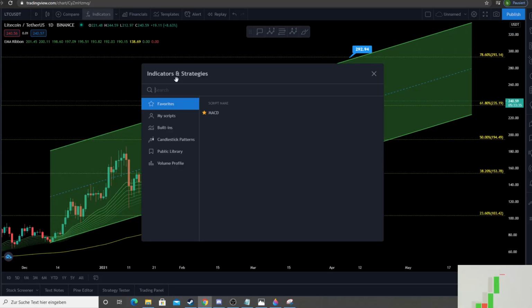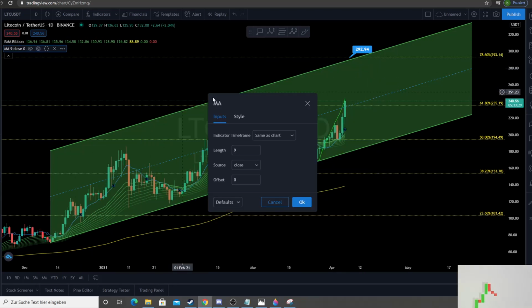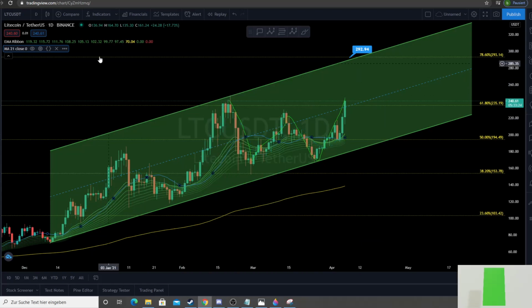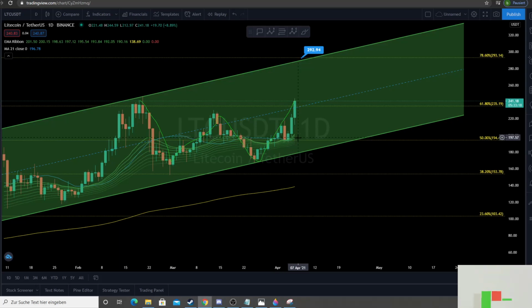So indicators. What's going on with the MA? For me, very interesting, MA21. Let's check this. The length is 21, okay, and here it is. This is the blue line. The blue line is normally an orange line, but for us, it's not important. You can see it. It's a very nice support here to the downside, and it's not important for us here on this chart. So let's turn it off.